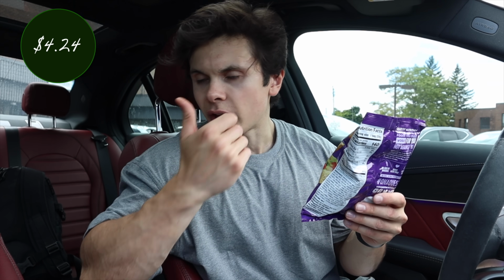They definitely cheaped out on the cheddar. You can't really taste it. It just tastes like a savory corn pop. Okay, moving on to the Quest chips. So this one's 32 grams. The other one was 33. And this one has 19 grams of protein, so almost double the protein.